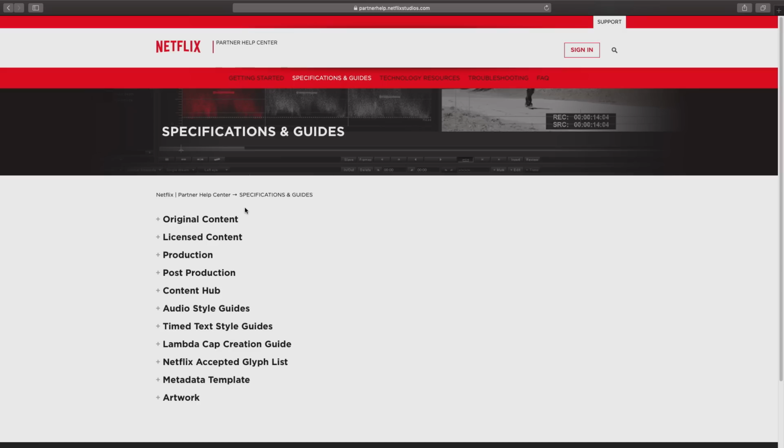Remember, these are for Netflix originals. If that's not you, you could shoot on whatever camera you want. That's why they have a section for original content and licensed content. For cameras that aren't on the list that meet these specs, if Netflix wants to produce your project, you'll have plenty of time to discuss it with them before production starts.